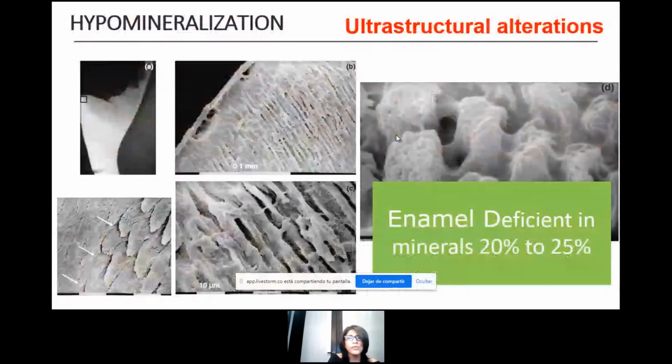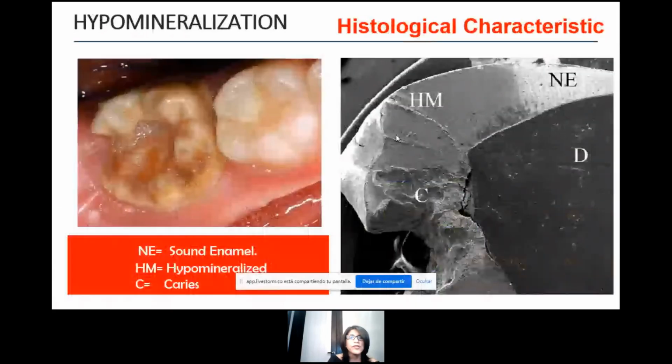So let's talk about what happens in histology in MIH. Okay, first, this kind of enamel has a mineral deficiency of 20 to 25%. Because there is so much porosity and less calcium ions, it will break so fast, and caries comes in this zone.